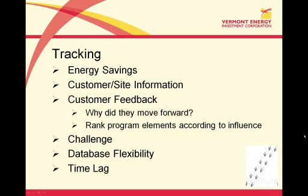And then also in terms of our survey, to get a sense of why they moved forward and what parts of our program helped them, we asked them, please rank our program elements according to what was most helpful for you. Was it our incentives? Was it the kitchen table conversation? Was it explaining what would be your best next step?